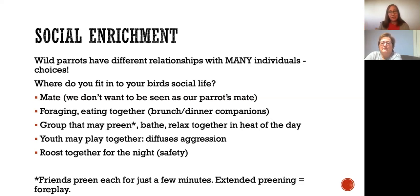Foraging and eating together. They can be brunch or dinner companions. In the wild, they have groups that may preen, bathe, or relax together in the heat of the day. The youth will play together, and that diffuses aggression, or roost together for safety. And again, I have to say, roost together at night. Don't sleep with your bird in bed with you.